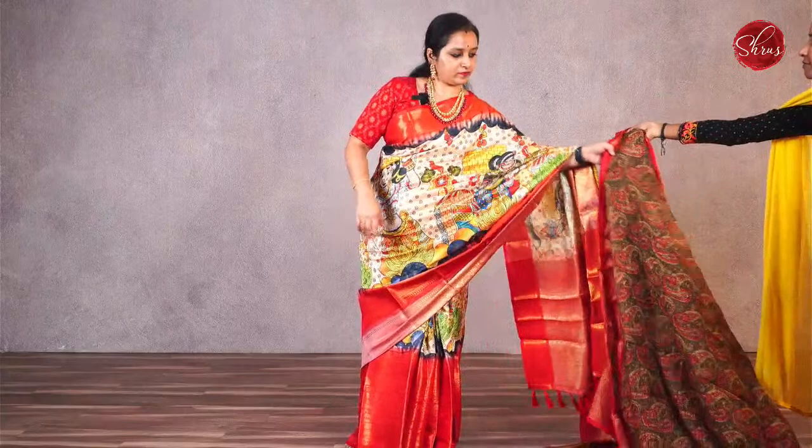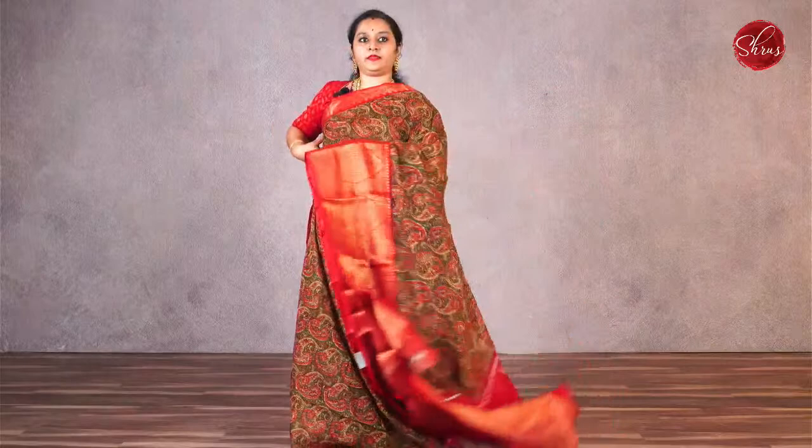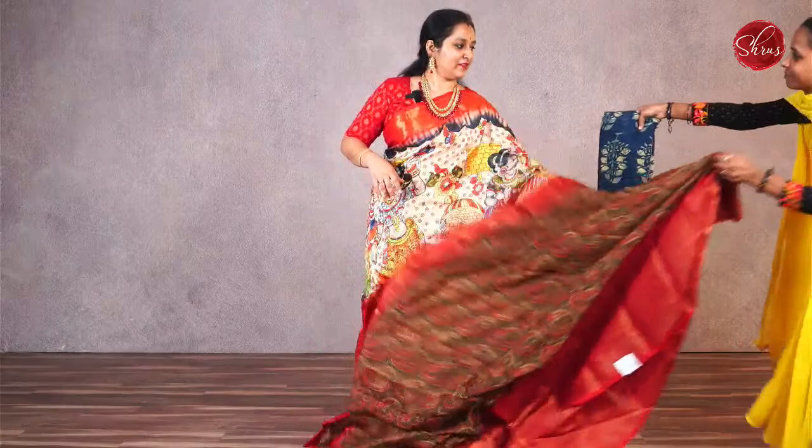Shridevi, these are art linen, not pure. A green and a red combination. Price at 1290. There's one more, 1290. Navy blue with a red. Same design.